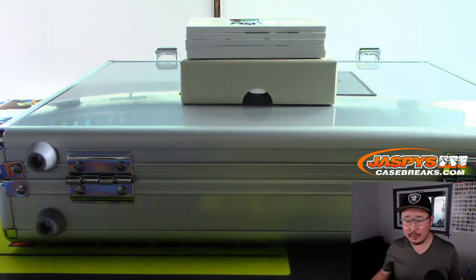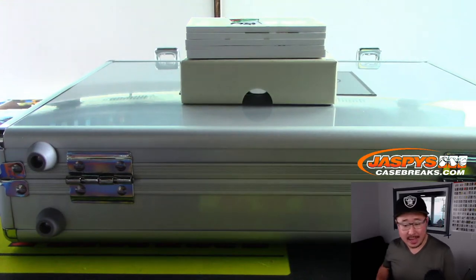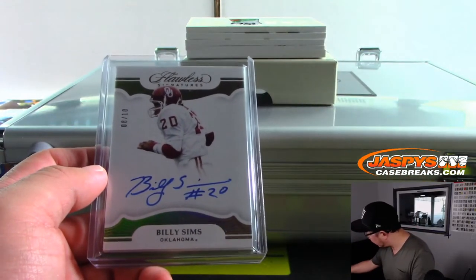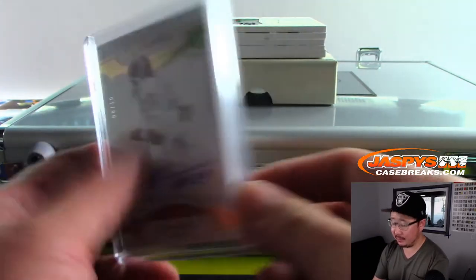Why am I blanking on where Billy, is he a Lion? Billy Sims is a Lion. Yeah, a Lion. That's a number block team, Detroit 8, which is on the other page over here. Aaron Pettit, Detroit 8.